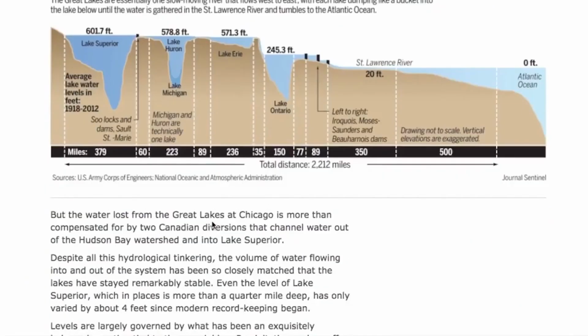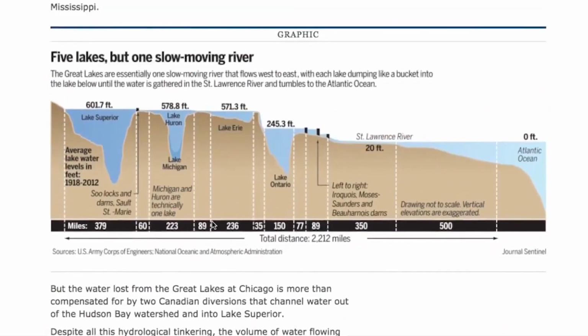But here's what's interesting. So then you get to this graphic, and it says 5 lakes, but one slow-moving river. And it talks about Lake Superior, which the width is about 379 miles, you can see right here. And it's at an elevation above sea level, which is 0 feet, sea level, at 601.7 feet above sea level, because the sea is indeed level. And then it points out that there's a dam right here that basically locks the water out and allows water to drain down to Lake Huron, which is 578 feet above sea level. I think I have an idea where this will end.